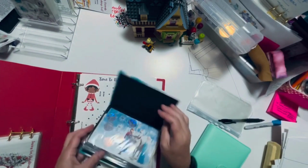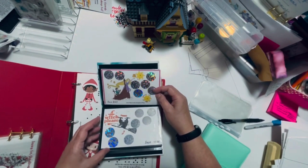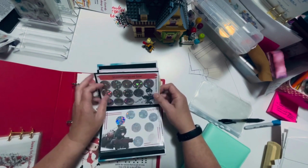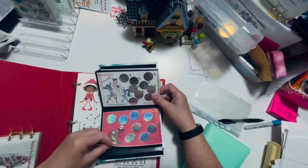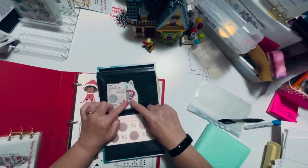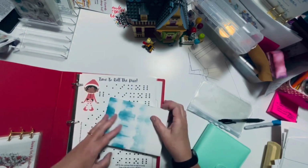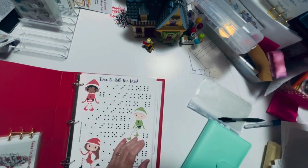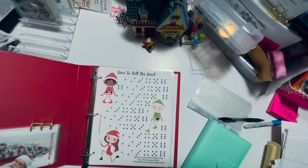And then I also have these. So I do have some scratch-offs, holiday ones. And I'm going to do just the holiday ones for a while, I think. Well, I don't know. I'll play with this because I also have these that people have gifted me. So we'll see what I do with that. But I have this too. So that is all of the holiday ones.